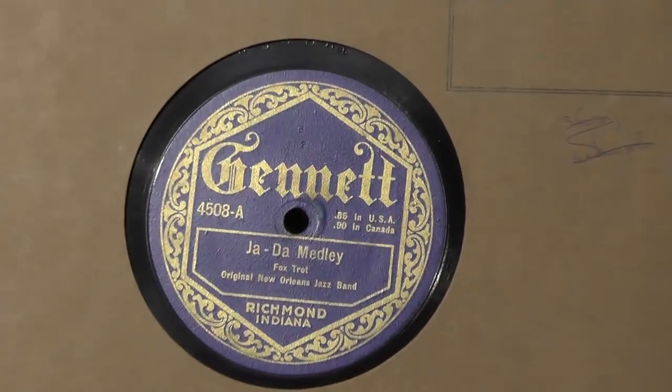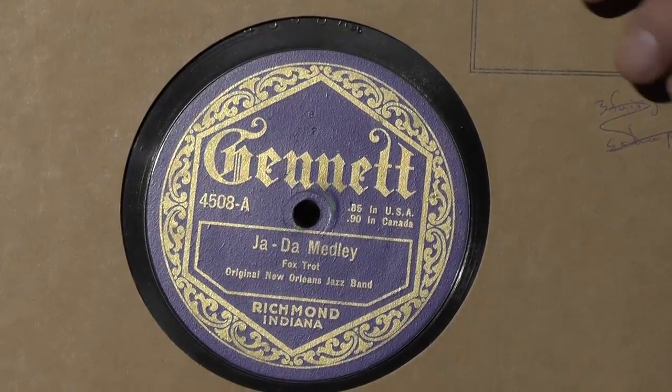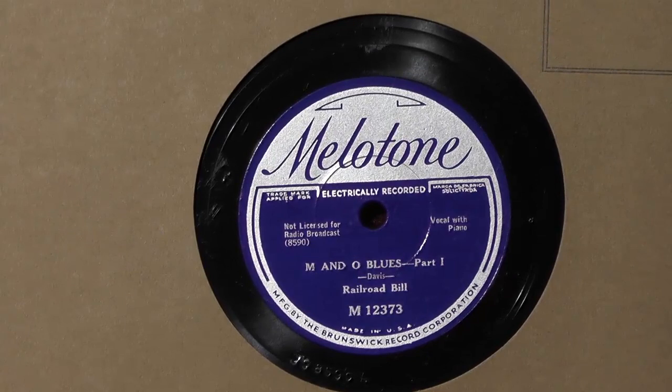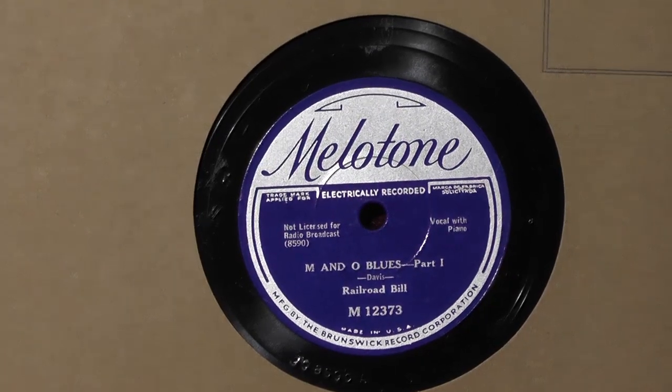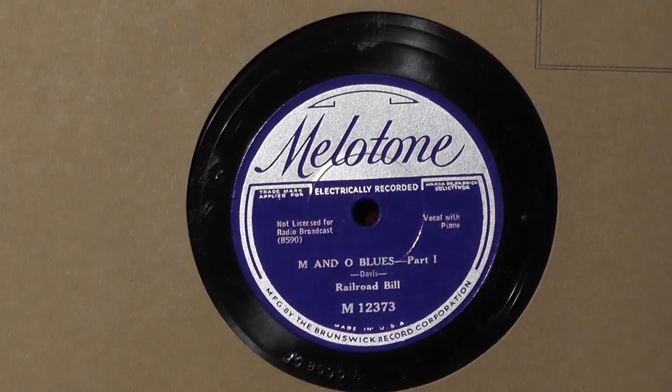Lot number 7074 is the original New Orleans Jazz Band. $150 minimum bid. Does that have Jimmy Durante on piano? Yeah, I believe that's the reason why it's significant. All right. 7045 Melotone. Minimum bid $200 by Railroad Bill, M&O Blues.